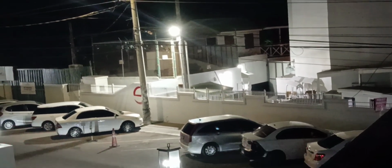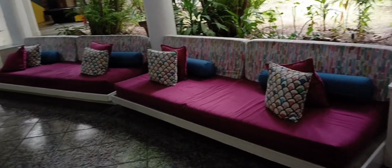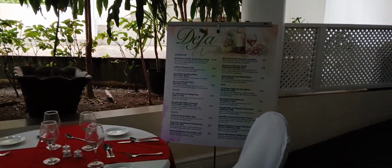The balcony. This hotel gives a more laid back vibe, not like the hotels that have the whole high energy entertainment. This is more for relaxation purposes.